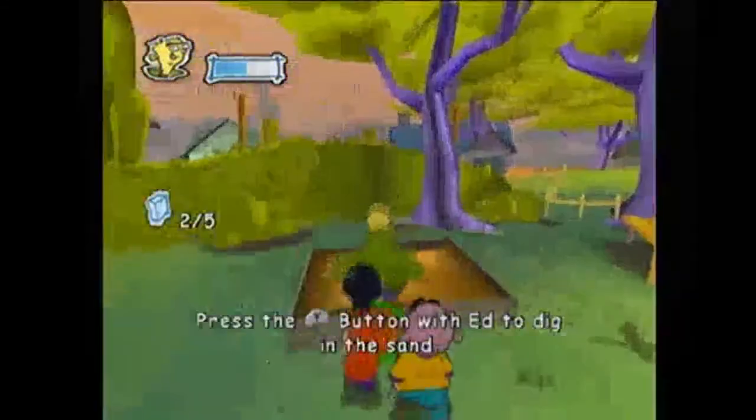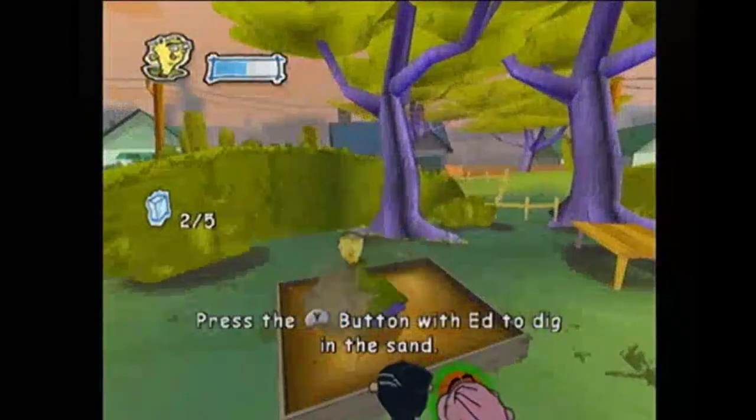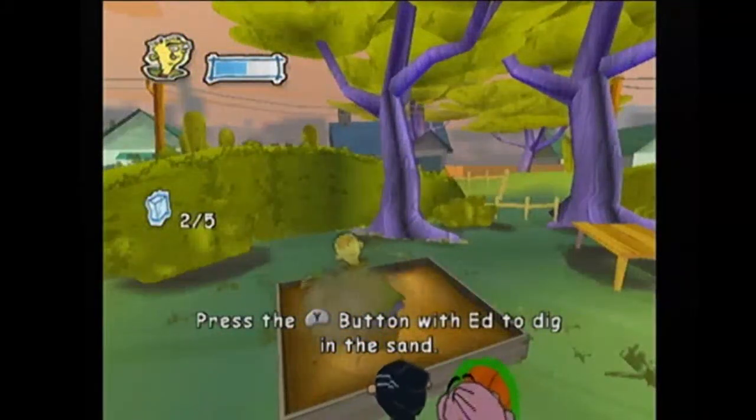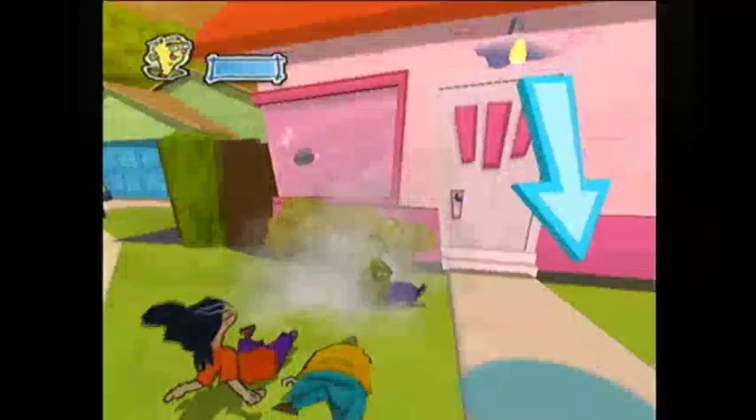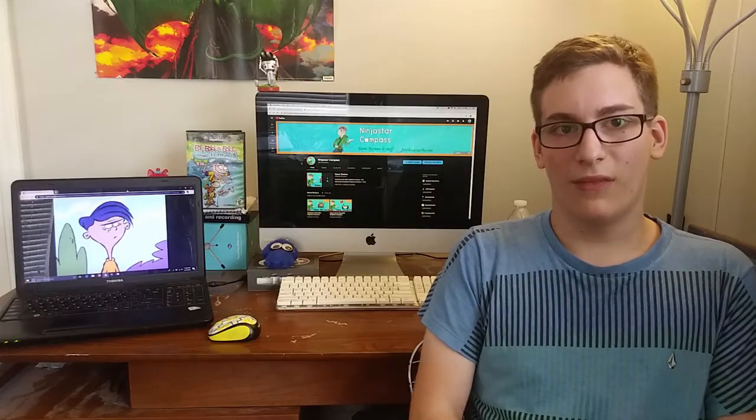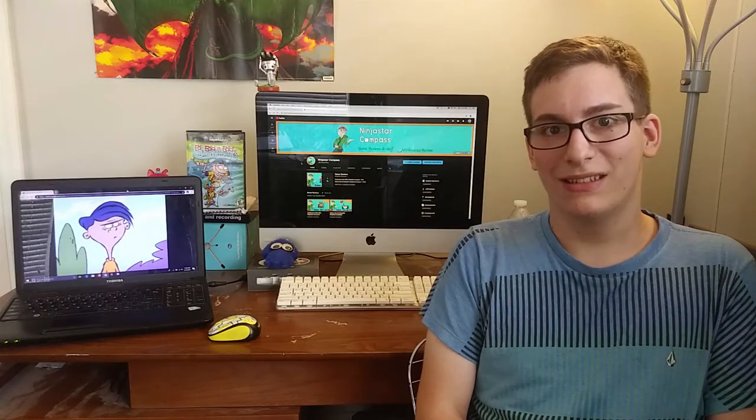Now this is where you think the review might end, but it actually doesn't. Do you remember when I mentioned Ed's digging ability? Well, in each level there's actually a sandbox hidden in the level, where if you dig into it as Ed, you find a piece of a costume. There are 2 costumes to find. Each costume unlocks a bonus level that can be accessed in the main menu. That means I get to talk about more levels.